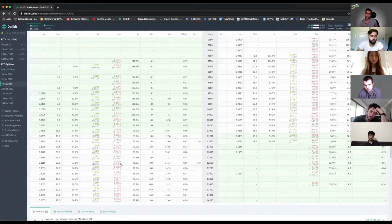But what else could I do to get long delta exposure, knowing now that the volatility of Bitcoin has gone up a bit? What else could I do to get long? Sell some puts. But selling puts outright is quite risky and quite dangerous, right? So I've sold put spreads instead, right?